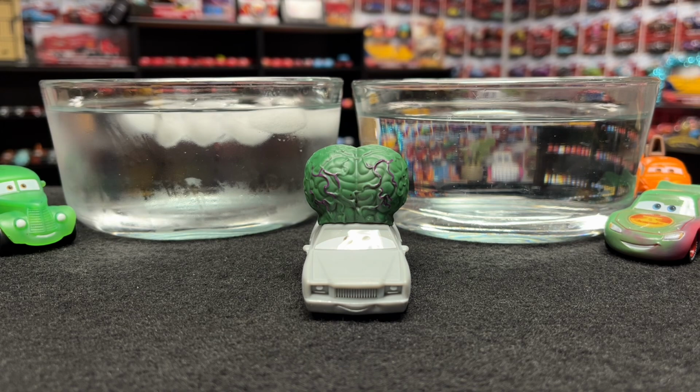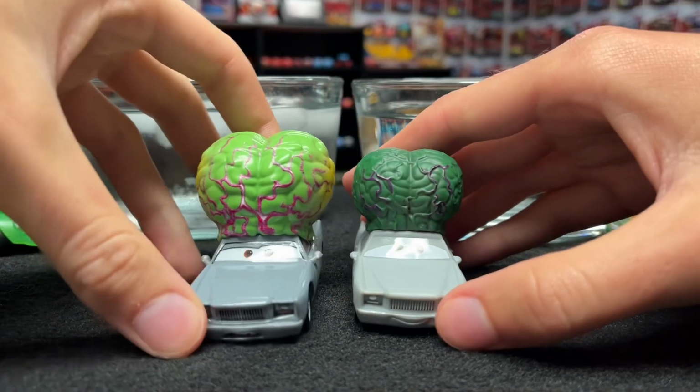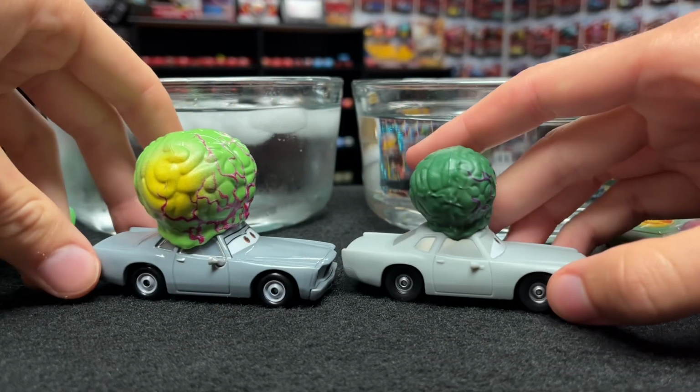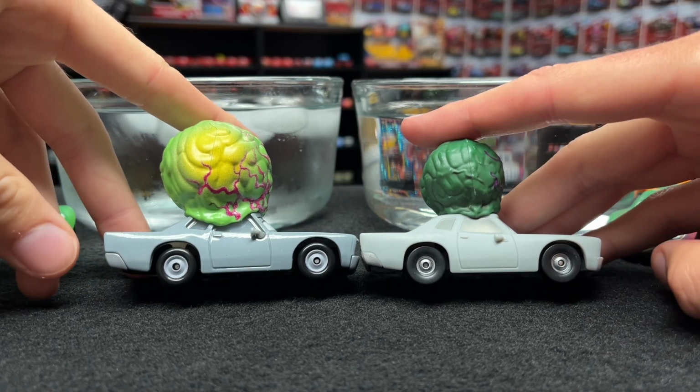I'll probably start changing colors already. I wouldn't doubt it. But I have the regular Mattel metal die cast of Doug here. They don't look all that different. Of course, the size of the brain is a big difference. The model is the same though.